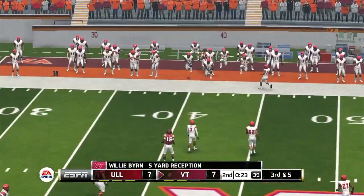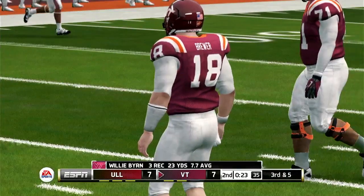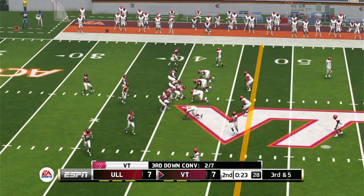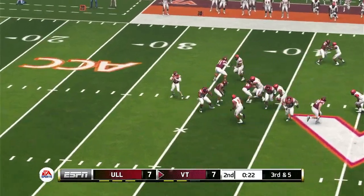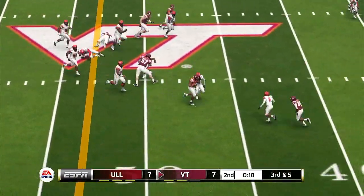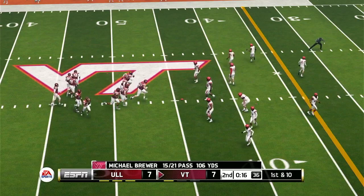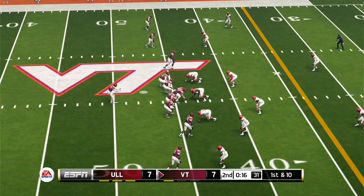Steps out of bounds at the 41-yard line. 5 yards. You don't have to go deep every play to be successful. They got 5 yards on the play, and that's always a good gain. Zips it to the back. He's at midfield. And they make the stop around the 44-yard line. Virginia Tech is going to have to use their second timeout of the half.